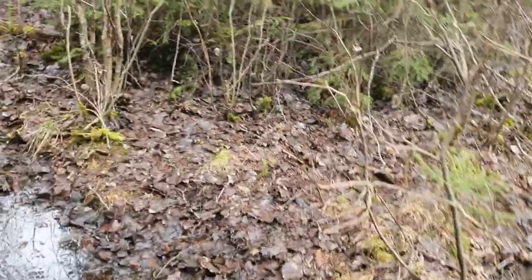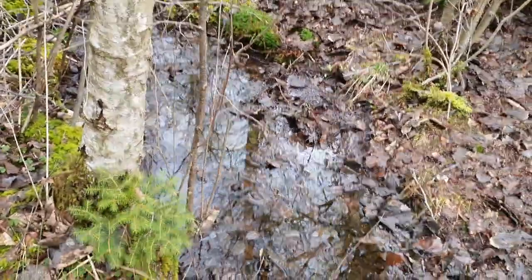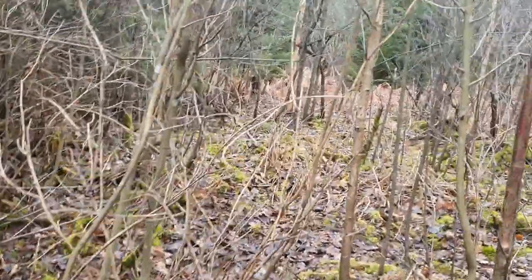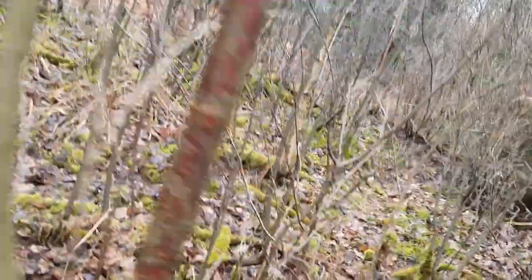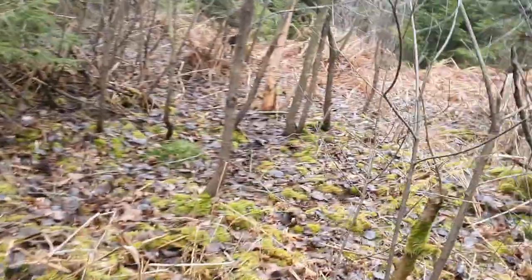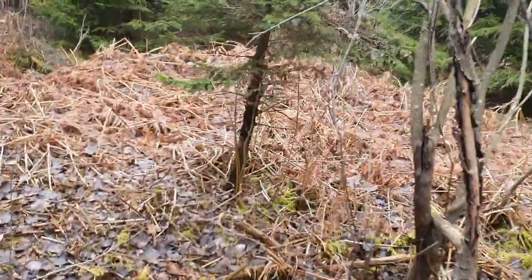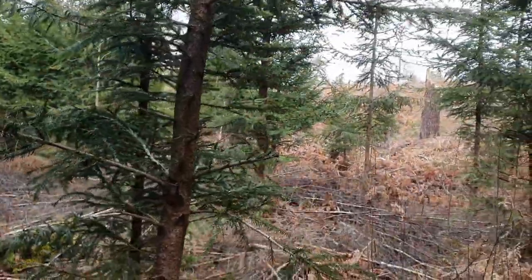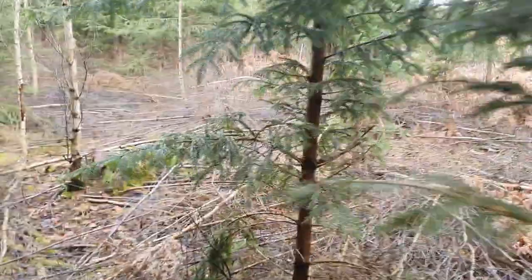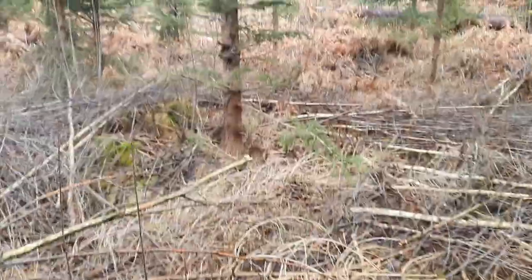This is like Brave Wilderness or something. Whatever machine is working here, maybe they should cut a path right here, so you don't have to fight your way through the bushes and stuff. This might be it, actually. Let's see, we'll take a look at the map in a second.